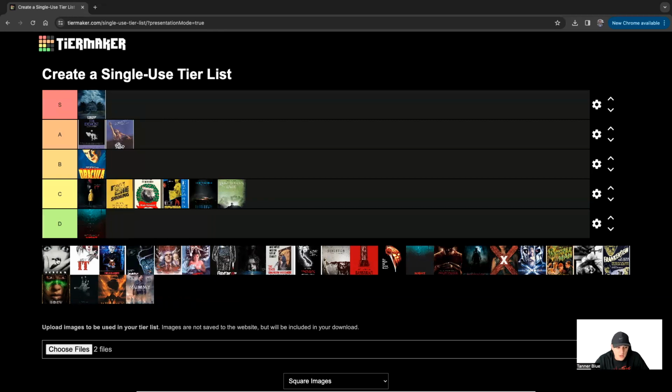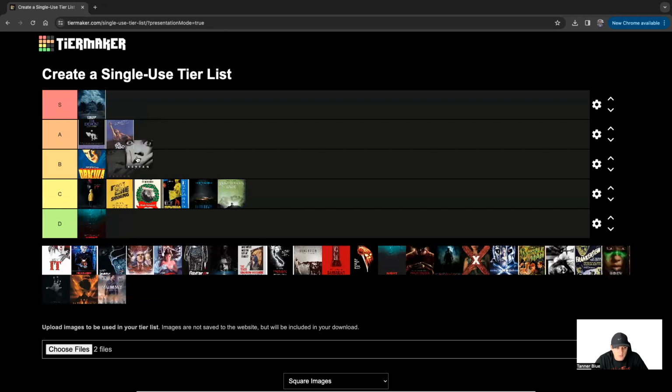Scream, the original 1996. Drew Barrymore on the cover. Pretty sure that's her. This is very basic, but damn, does it work. This is going to go in the, oh, I'm having a tough time here. I'm going to put it in B. I feel safe with B. This is a very good poster.